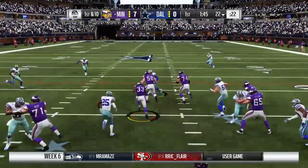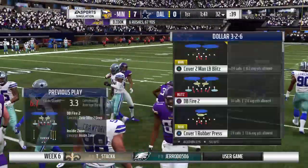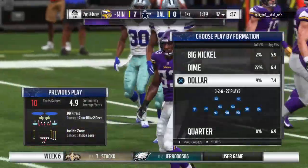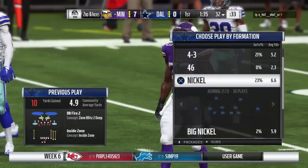Here's Cook as they begin on the ground. And he's able to get out to the 32, brought down there. That one good for 10 yards. And that'll bring up a 2nd and just about a few inches here.